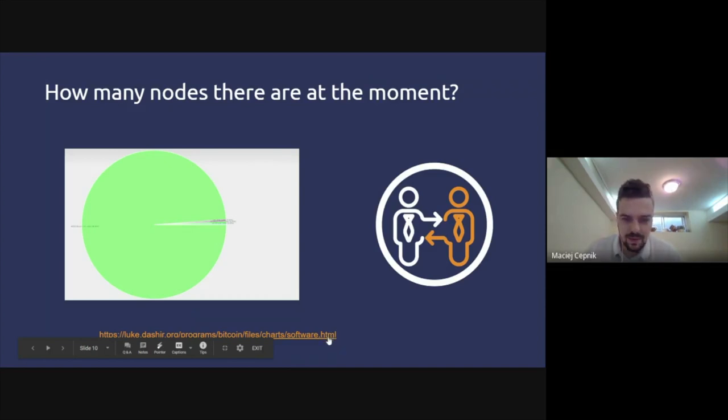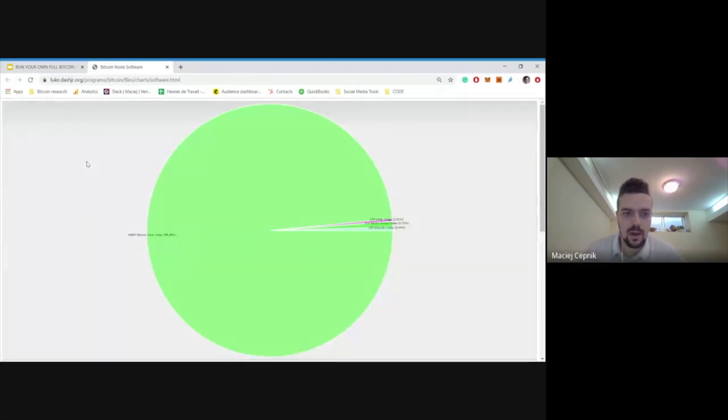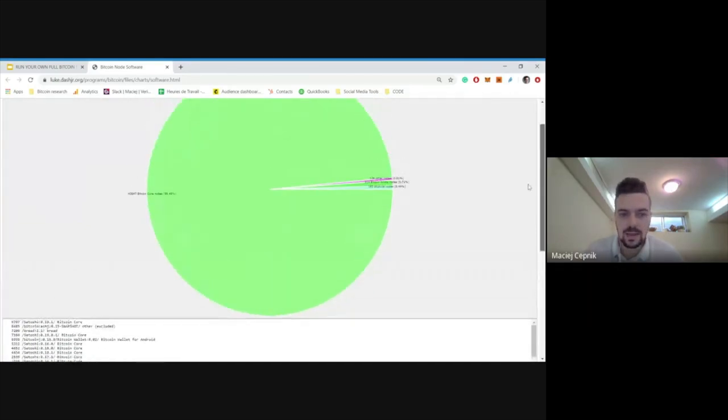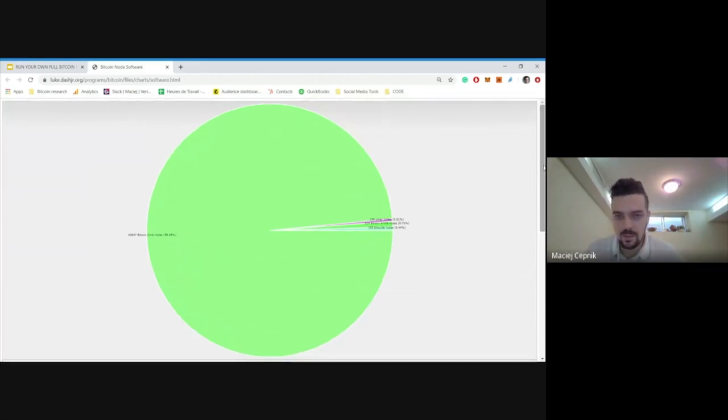He's really advanced in networks and everything like that. So he has a software that calculates approximately how many there are, and at the moment there are around 43,000. So it's by far the cryptocurrency protocol that has the most. Other cryptocurrencies only have tens or maybe hundreds of them, but Bitcoin is the only one like that.